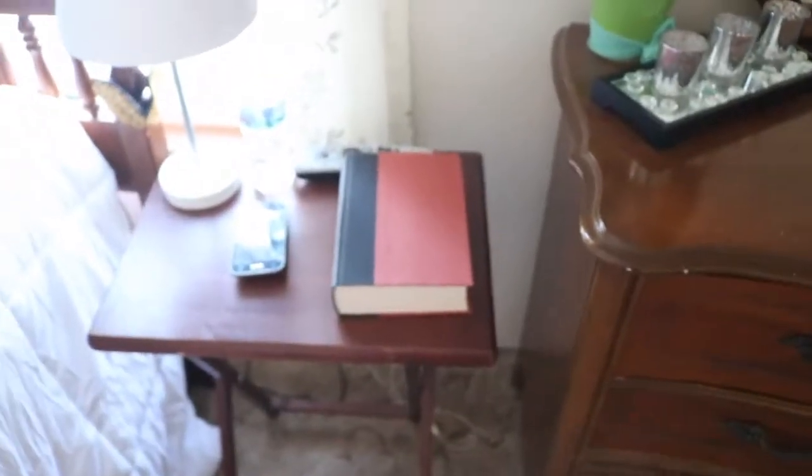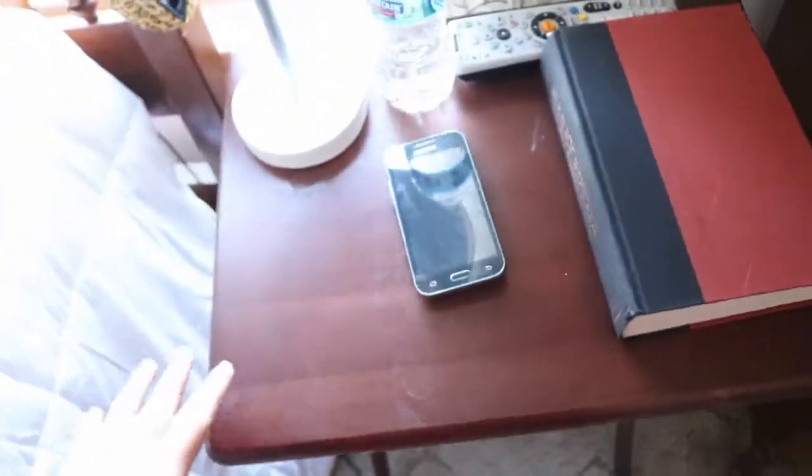Next to that is a window, and then under that is this little fold out desk thing. And I have my remote, the Harry Potter book that I'm currently reading, which is the Goblet of Fire, a water bottle, and then this lamp that I did in one of my videos, which used to be camouflage blue, but I painted it white.